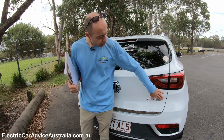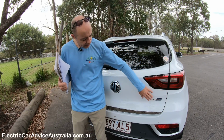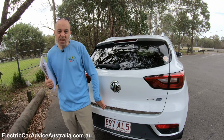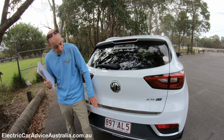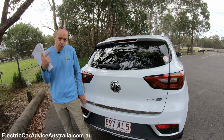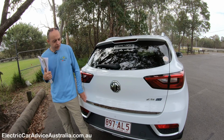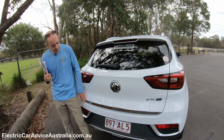The badging, so that's one of the ways you can tell it's a ZS EV, is obviously it's got the EV there, and also the wheels. We'll have a look at those shortly. This was an extra piece of trim. Now some people don't like the chrome trims, but I put that on myself as an accessory. At first I didn't like it. I'll put a link above to a separate video I'd done on accessories for the vehicle, and in that video I mentioned it looks a bit like a moustache, and I didn't really like it, but it has grown on me and I don't mind it now.